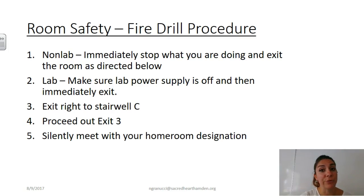Please do not go to the bathroom. Please do not go to your locker. Please do not find another person. Please just walk quietly out of the room. We have to lock the doors, and we have to account for you at your homeroom designated area.